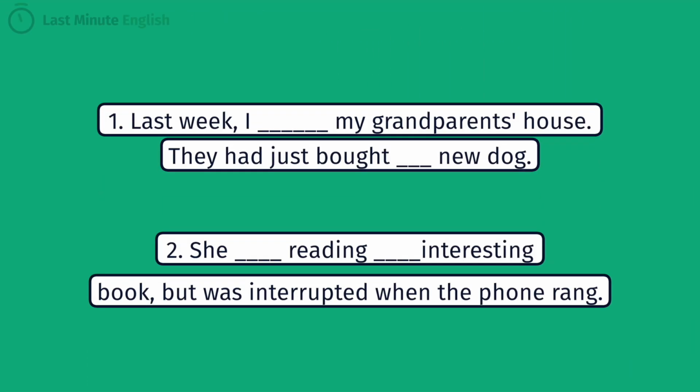So here are the two questions. Let's read them. Last week, I blank my grandparents' house. They had just bought a new dog. And then sentence 2, she blank reading an interesting book, but was interrupted when the phone rang.